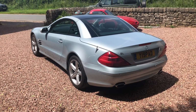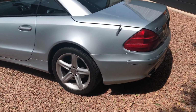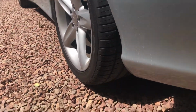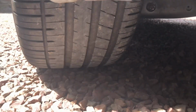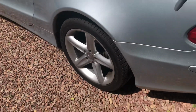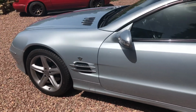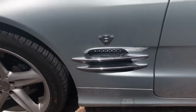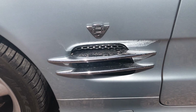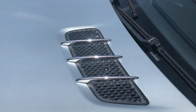If we have a quick look around the car, it runs on 18-inch alloys. The interesting thing with the alloys is actually the tyres, and the rear tyres. I'm not sure how well you'll be able to see this, but the rear tyres are exceedingly wide. They are actually 285 width, which is wider than an Aston Martin DB9, believe it or not. The other feature on the SL500 is the side vents. Ignore the V8 badge, that's an aftermarket change that I think someone put on the car before I owned it. But those side vents are replicated here on the bonnet as well, and I actually really like those touches.